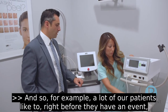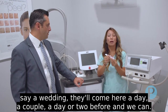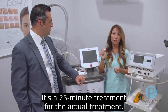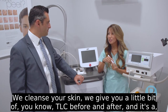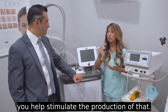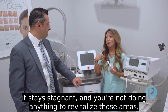For example, a lot of our patients like to come right before they have an event, say a wedding, a day or two before, and we can treat the lower eyelids, give you an instant lift to give you that nice contour for your event. It's a 25-minute treatment. We cleanse your skin, we give you a little bit of TLC before and after, and what it does is it damages the collagen, and by damaging the collagen, you help stimulate its production. When you don't do anything to stimulate the collagen production, it just depletes, it stays stagnant, and you're not doing anything to revitalize those areas.